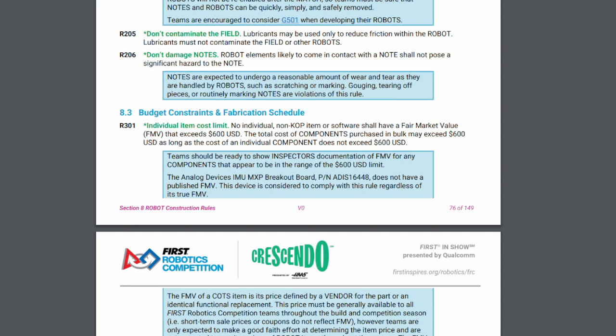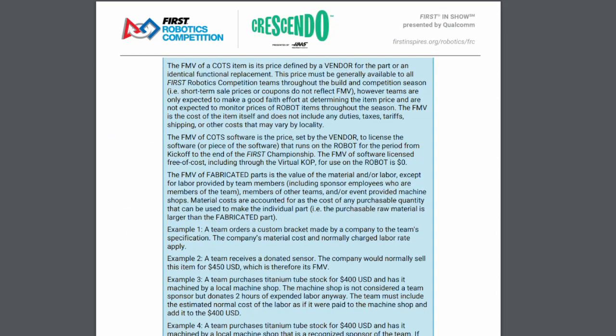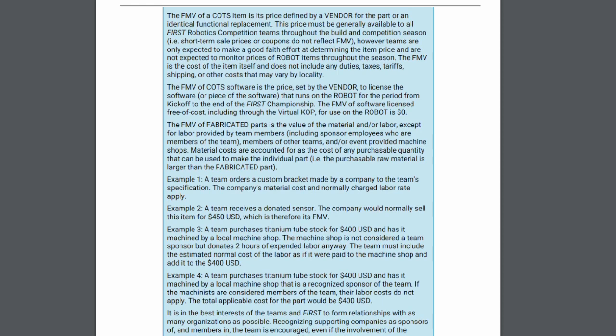The Analog Devices IMU MXP breakout board, part number ADIS16448, does not have a published FMV. This device is considered to comply with this rule regardless of its true fair market value. The fair market value of a COTS item is its price defined by a vendor for the part or an identical functional replacement. This price must be generally available to all FIRST Robotics Competition teams throughout the build and competition season, i.e., short-term sale prices or coupons do not reflect fair market value. However, teams are only expected to make a good faith effort at determining the item price and are not expected to monitor prices of right-about items throughout the season.